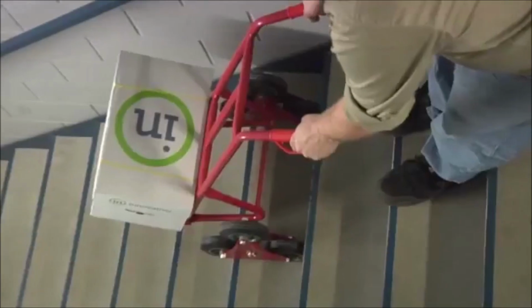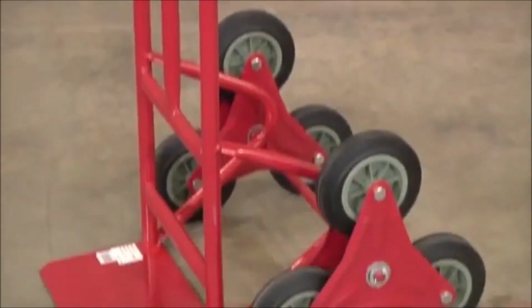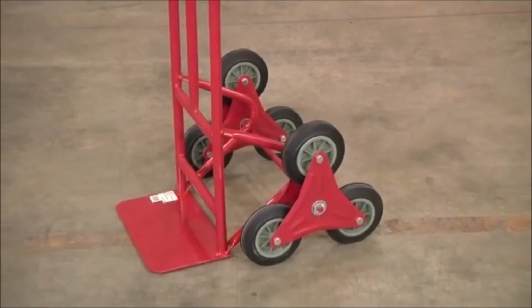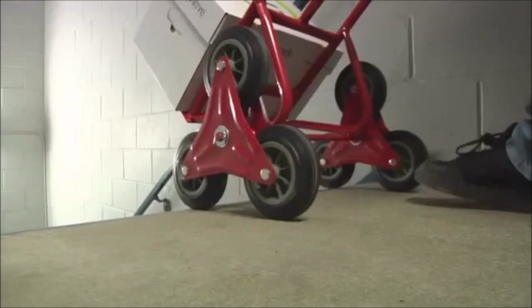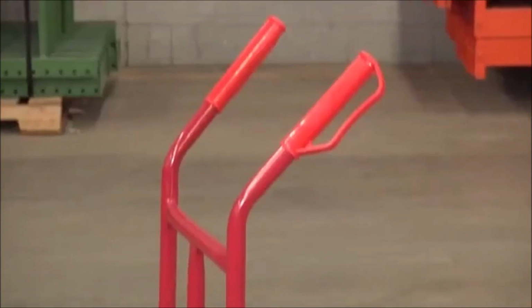The 6 wheels on the hand truck provide added stability and balance, making it easier to navigate uneven surfaces and stairs. This feature can help reduce the risk of injury and damage to the load being transported. The Northern Industrial Hand Truck is also built to be durable and long-lasting. It features a sturdy construction and is made with high-quality materials that can withstand regular use and heavy loads.